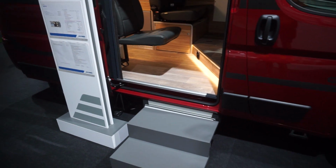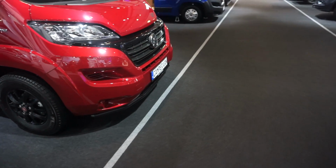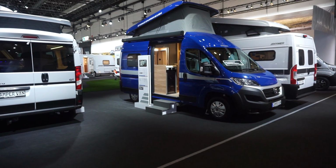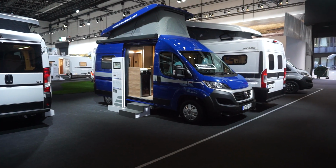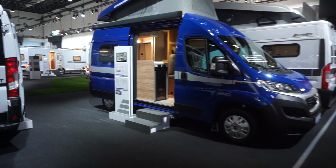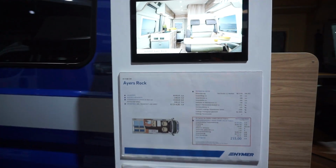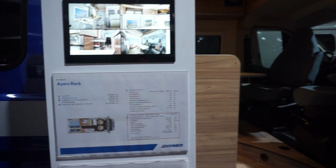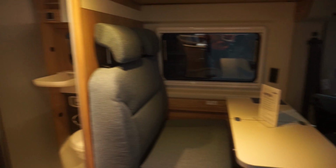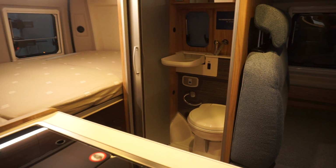Tent in the roof, of course. But the tent in the roof doesn't always come included. In this case here, this blue one, it's an option from 3,490 euros. Ayers Rock, 62,000 euros, 541 centimeters long, 208 wide. Lengthwise bed, same toilet, same kitchen.